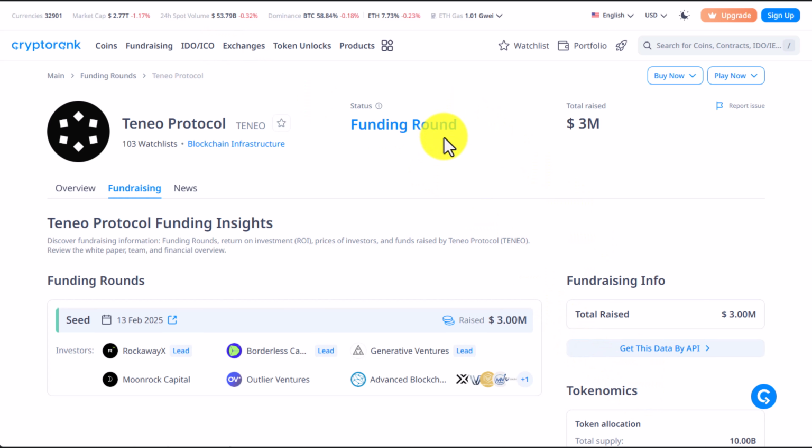Today I'm talking about an airdrop called Teneo Protocol. If you haven't joined yet, you can join now. The joining process is very easy and free. You just need to run it in your browser background and it generates points automatically. This project is still in early phase.